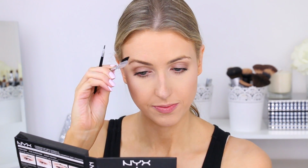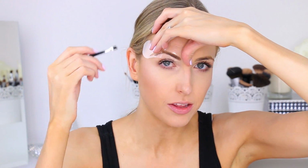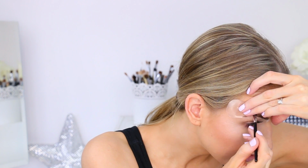So for powder, I'm going to use my Urban Decay Gwen Stefani one, and this is in Bathwater Blonde. In terms of instructions, first brush the brows upwards. Place stencil over eyebrow and align to desired area. So I'm breaking this up into sections. I'm going to do the front part first, and then I'm going to do the other part once I can tilt it down slightly, because this is not exactly the shape of my brows naturally.